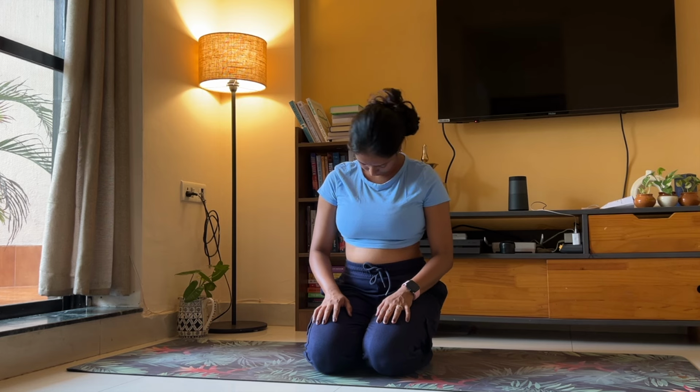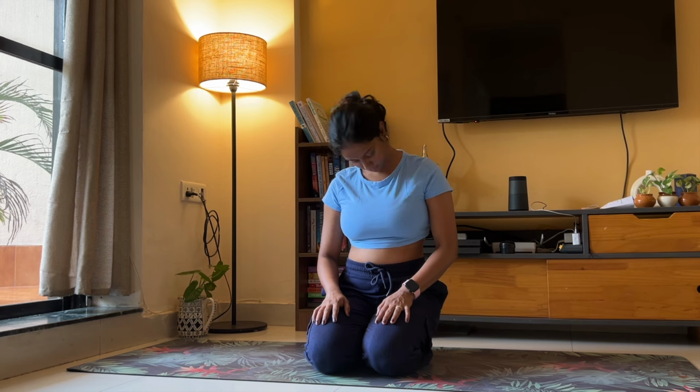Let's try some easy neck rotations here. Be as gentle as you want to. My neck was feeling a little stiff, so I'm taking it extra slow today. Clockwise and reverse.